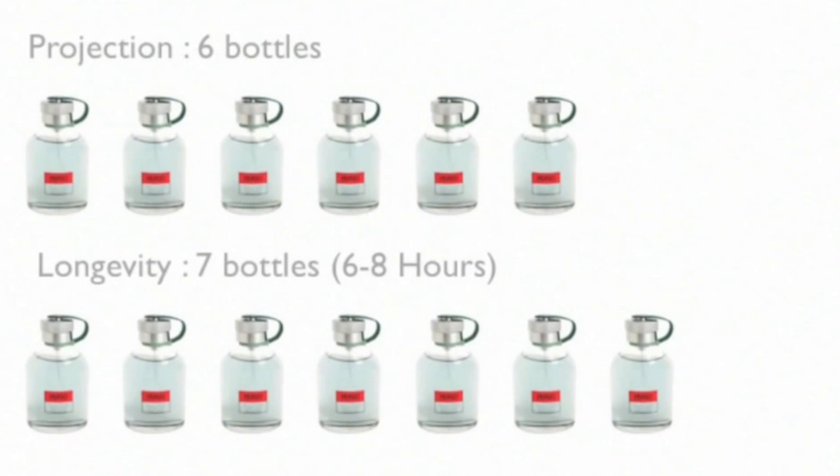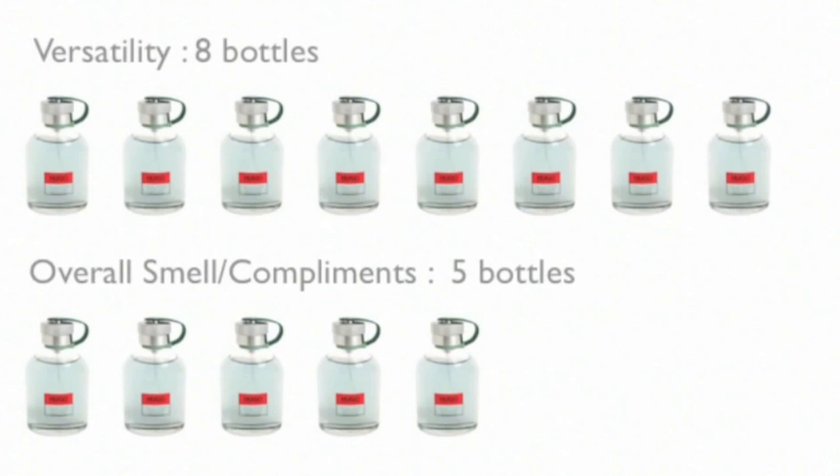Alright guys, let's rate Hugo by Hugo Boss. Projection: 6 bottles out of 10, moderate projection. The first hour of this thing actually is beast mode as far as projection goes on my skin. But after that, it's a skin scent. Longevity, 7 bottles out of 10. I get 6 to 8 hours any given wearing. Just be warned, most people online got a lot less than me.